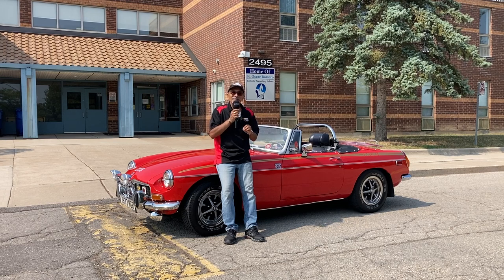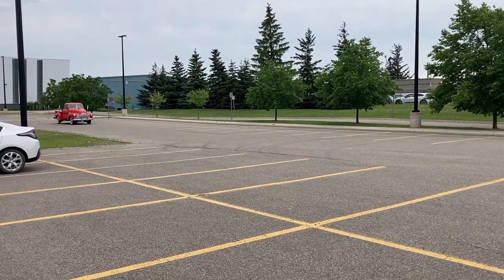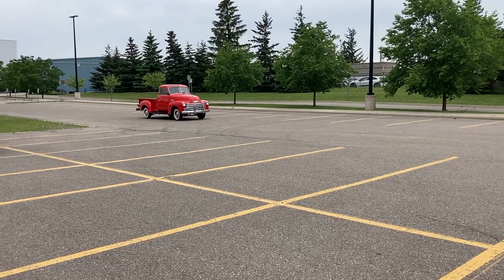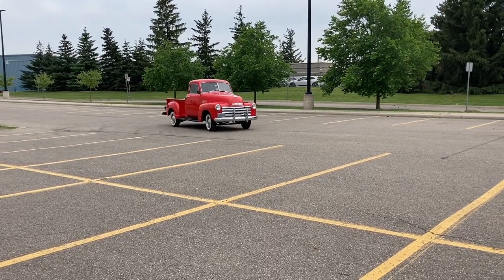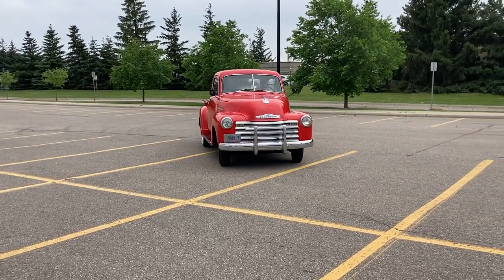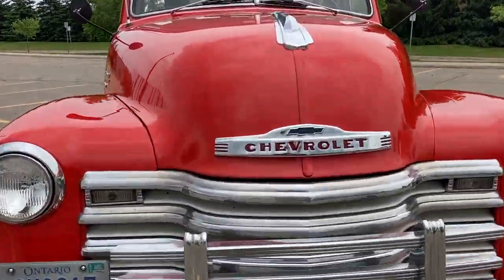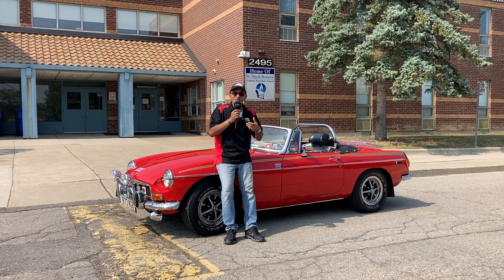Today, you're gonna meet a gentleman. His name is Mike. He has a gorgeous 1950 Chevy 3100 five-window pickup truck. This was actually purchased by his dad back in 1990. Mike's had it for about 10 years now. It was originally found in the US, either North Carolina or Florida. It is gorgeous with white wall tires and this lovely fire engine red color. So without further ado, let's hop in, let's go for a drive, and let's check out this beautiful 1950 Chevy truck.